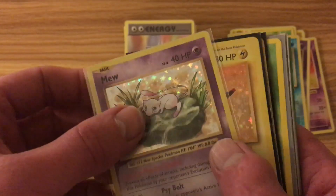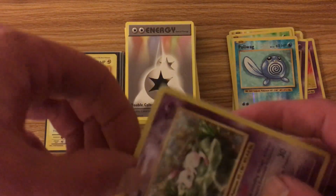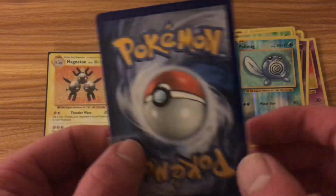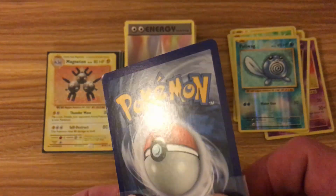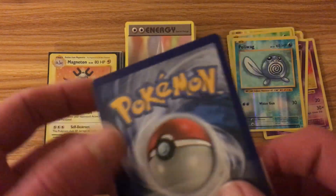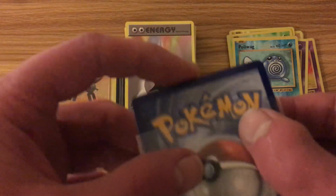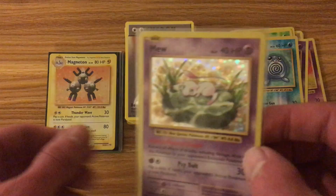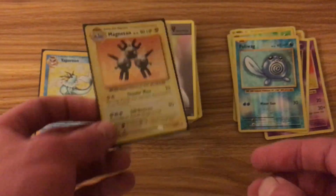So we have Mew, and I paid 86 Australian dollars for this, so not that much. So we have a nice Holo Mew from Evolutions, and actually the condition of these are a bit of a little bend in the corner there. Could be factory pack fresh, possible indent on the side there, but overall better than I was actually expecting in terms of quality. So we have Holo Mew, we have a Holo Magneton, both from Evolutions.